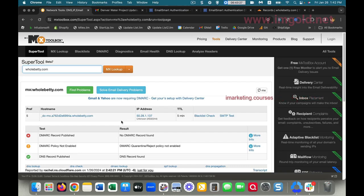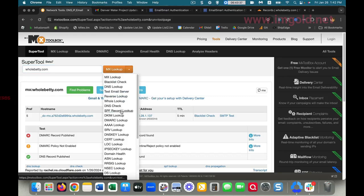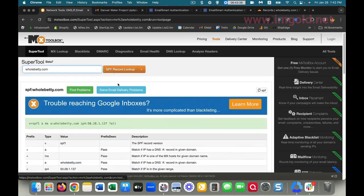While we're here at the MX Toolbox, the next thing we can do is check if there's an SPF record and if it's showing any errors. From this pull down menu, we just go to SPF record lookup, click the button. And if it's showing up green, then we know that we have an SPF record and there's no errors.